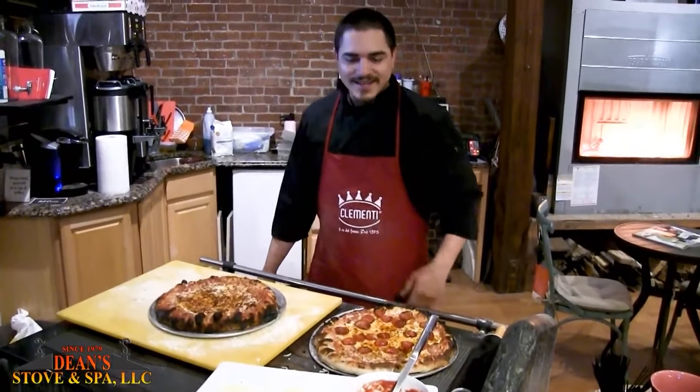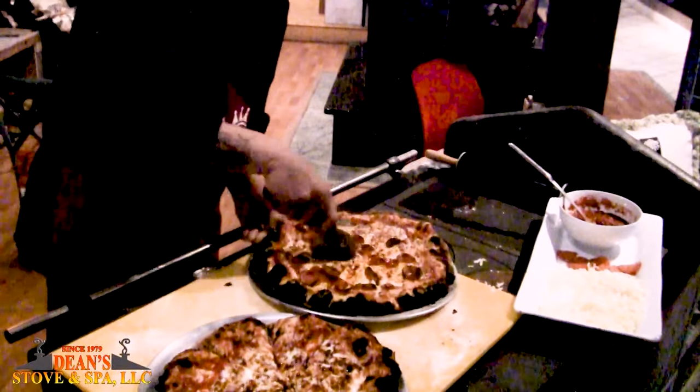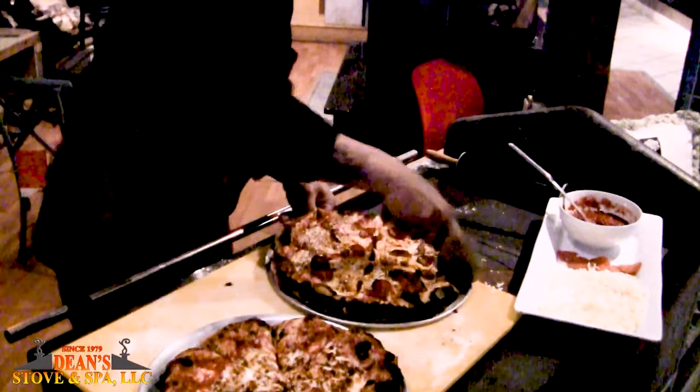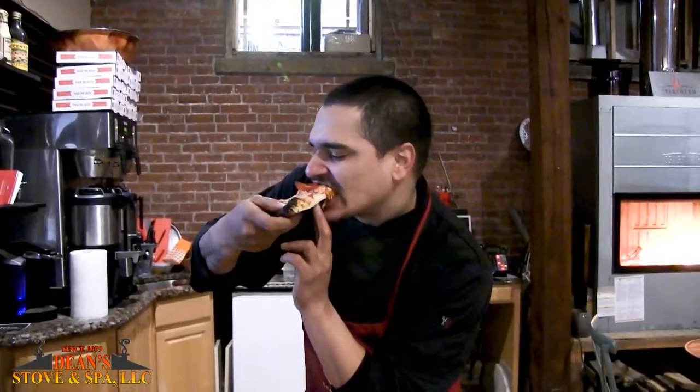Pizzas are ready, like I said, 90 seconds or less. Getting ready to cut the final product here. Have some pizza. That's a good pizza.